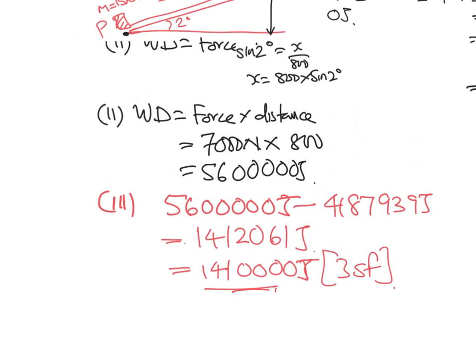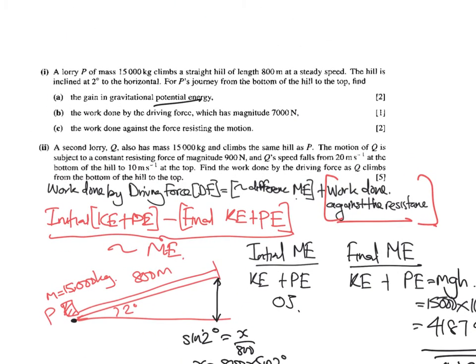Let's look at the next part of the question. Part 2: the second loader Q also has mass 15,000 kg and climbs the same hill as P. The motion of Q is subject to a constant resisting force of magnitude 900 Newton, and Q's speed falls from 20 meter per second at the bottom of the hill to 10 meter per second at the top. Find the work done by the driving force as Q climbs from the bottom of the hill to the top.